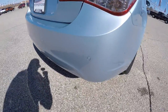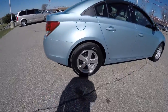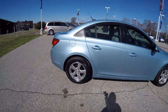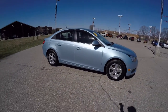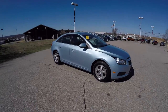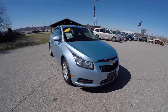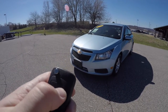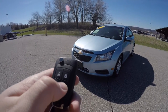Rear parking sensors. Also has 16-inch aluminum wheels. Alright, to operate the remote start is easy. First thing you want to do is lock the vehicle. Then you want to press and hold the remote start button for approximately 4 seconds.